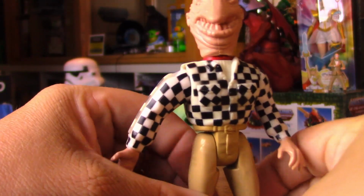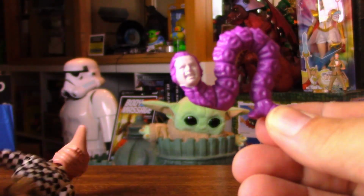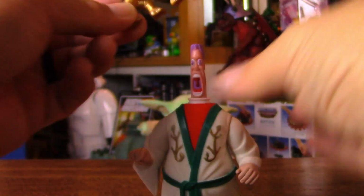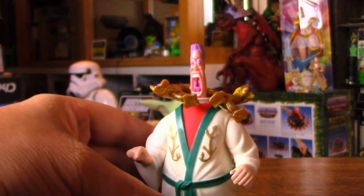Both of these guys came with their little companions. Some little Beetlejuice-faced bugs and things like that. Oh, and I noticed I have some additional accessories in this bag. I forgot I picked this stuff up.